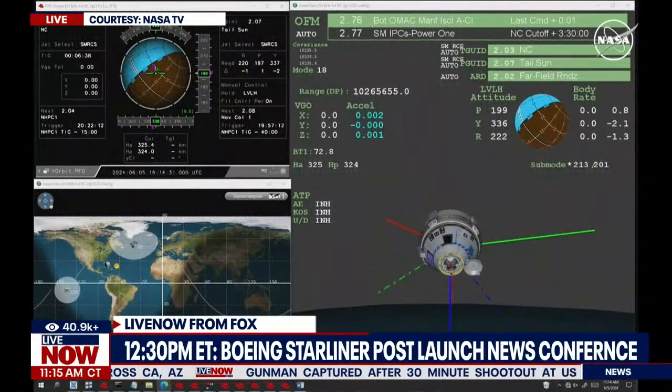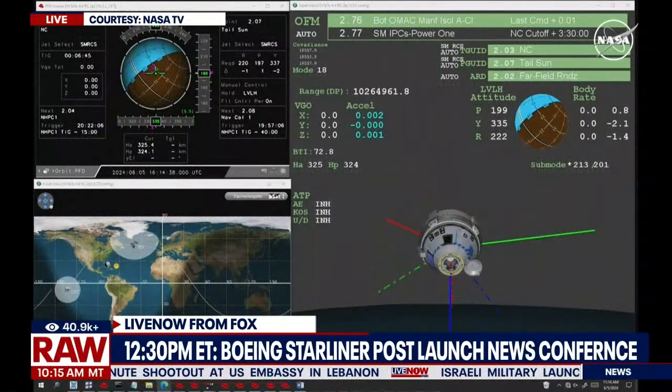And flight control is here in Houston, noting they see the entry cover open. We're getting that telemetry data and showing it on our virtual external display of Starliner.